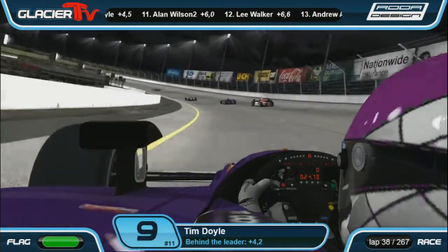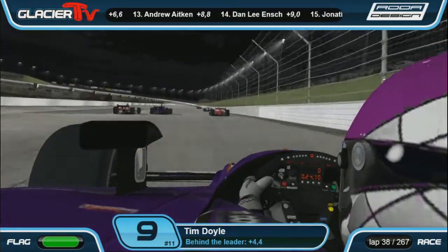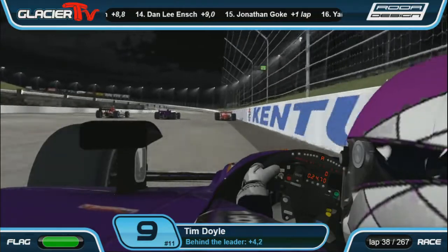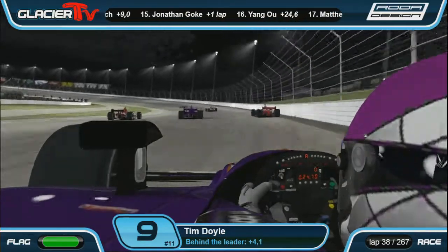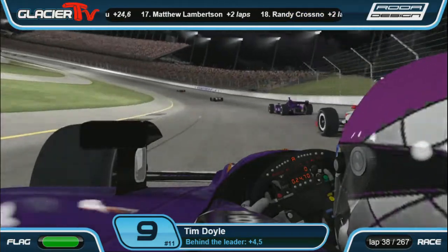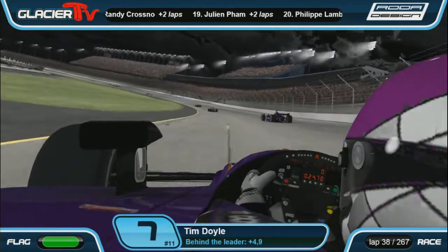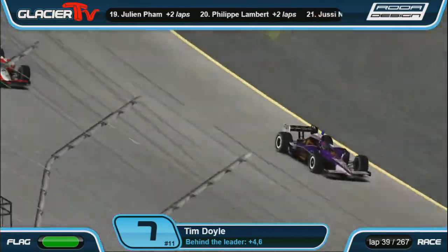Tim Doyle just overtaking Giorgio Fonti for the 9th position. They're 3 wide ahead of him. This is going to get very interesting very quickly. Is anyone going to give anyone any room here? 3 wide as they go through the centre of the corner, and almost so close. Tim Doyle looking to the inside of Brian Simpson. That was inches away from disaster there. Great job by those drivers.